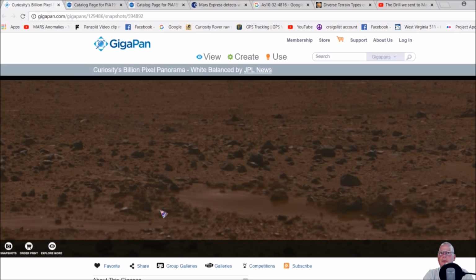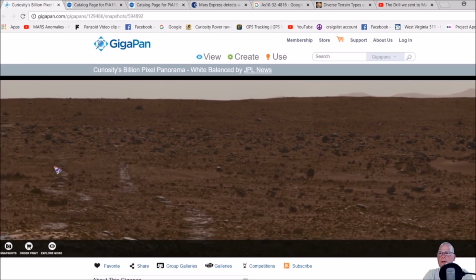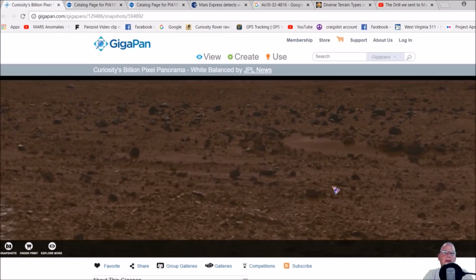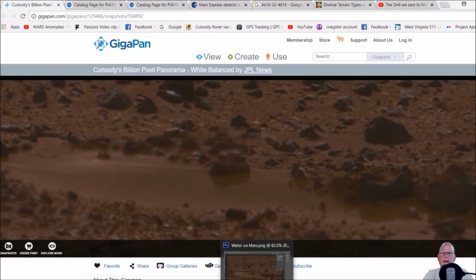If we look at the other photo, go back to right here, you can see how wide the rover is. You can see the wheel tracks. And over here, I'd say it's about 6 to 8 feet in width. Now, let me show you what I've got here, because I think you guys are going to like this.